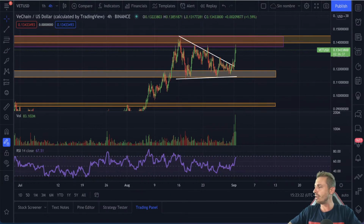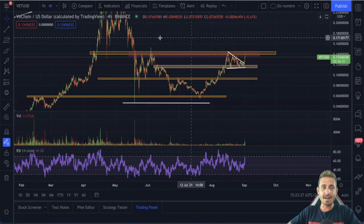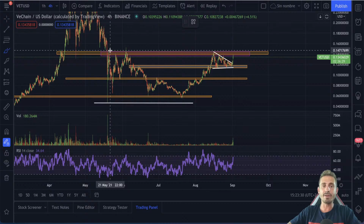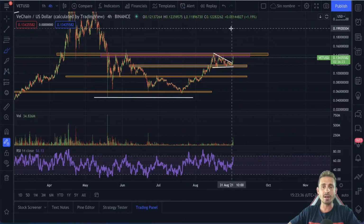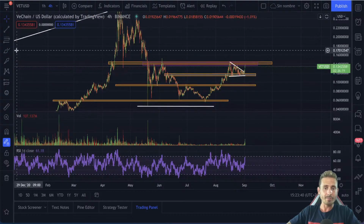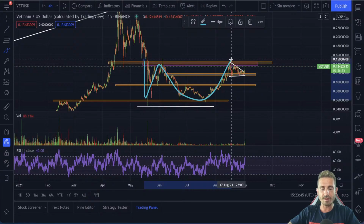Right, what we need to see here for VeChain is not only this move that's happened, which is great. I want to see VeChain breaking the 15-cent level. As soon as we break 15 cent, I see VeChain hitting the 22 cent in a matter of a couple of weeks, because I do see this massive double bottom scenario right over there.